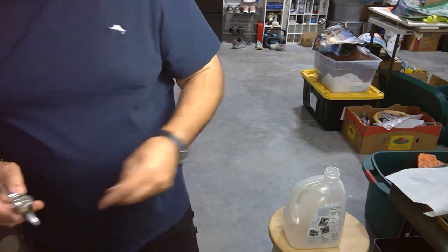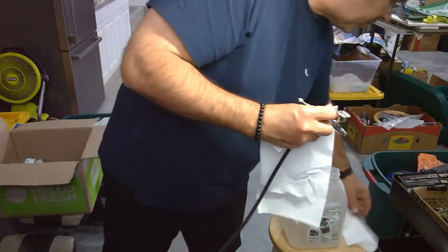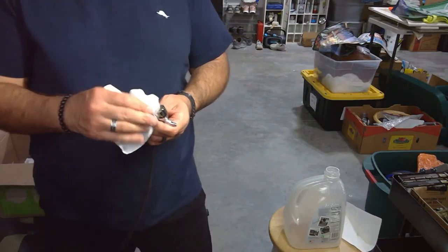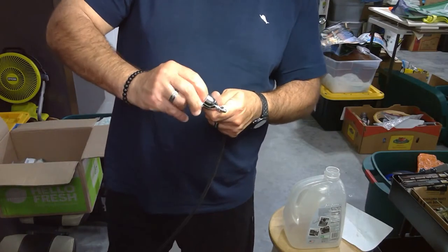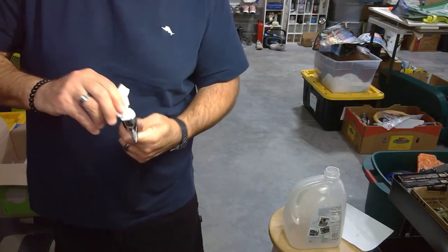Like I said the other night, one of the most important things about airbrushing is make sure you don't have any plans. Don't have any plans because you don't know how long this is going to take. So if you're on a time crunch, don't airbrush.